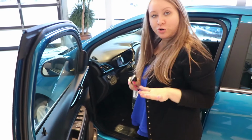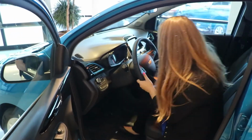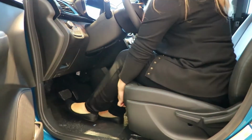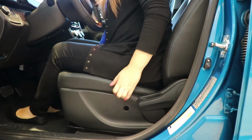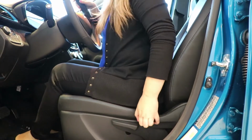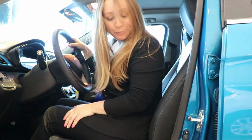All right, you guys, I'm gonna show you how to move the front seat, okay? So if I hop in here, there is a lever right under here. So you pull and just kind of move yourself forward. You got a couple of handles on this side. This one will move you up or down. This one will adjust your back, just like that, or back. Okay, pretty simple, pretty easy.